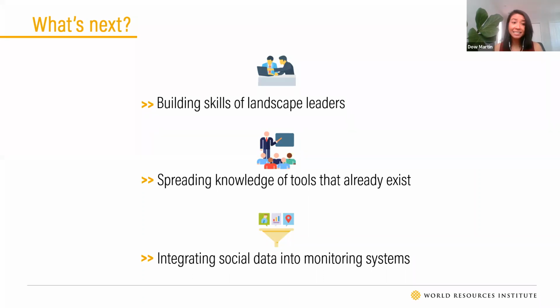And second, we also see an emerging opportunity to empower landscape leaders and managers with data on restoration progress. So this work we know is long-term, and we want this data to be used in ways that celebrate early wins and adaptive management. So we saw examples earlier in Brazil, and Marcelo can speak to this too. He's working with multiple stakeholders to make sense of data that already exists. And last but not least, we are exploring how to bring social data into the monitoring systems. And with that, I'm going to hand over to the next speaker.